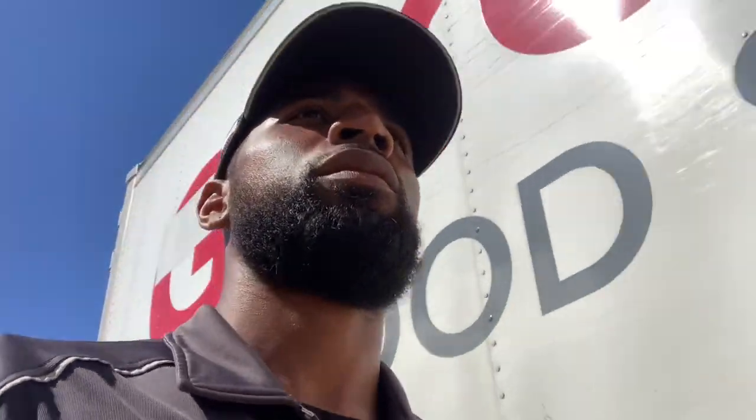Over here in Mississippi, man, they got a lot of trees down around here, so Hurricane Ida definitely knocked some trees down. I don't know how bad the overall damage is around here, but it's a lot of trees down along the highway. I even seen trees in the street, man.